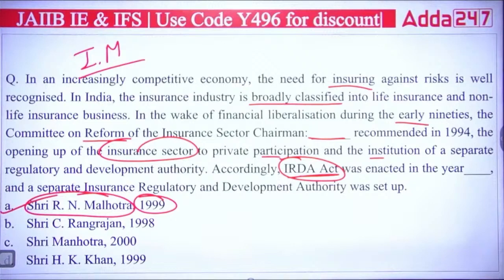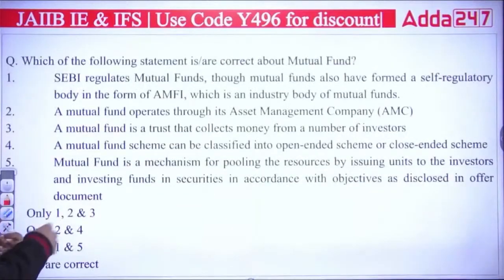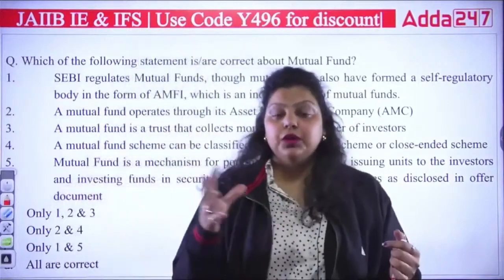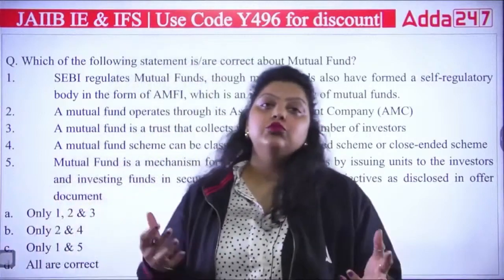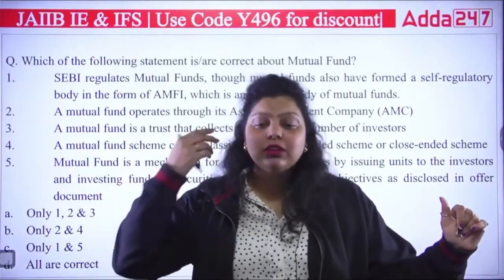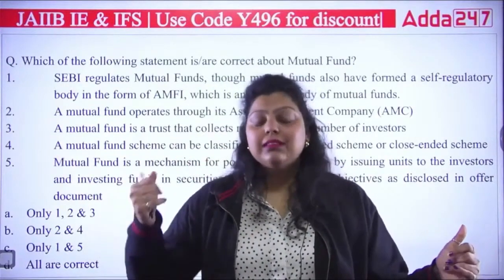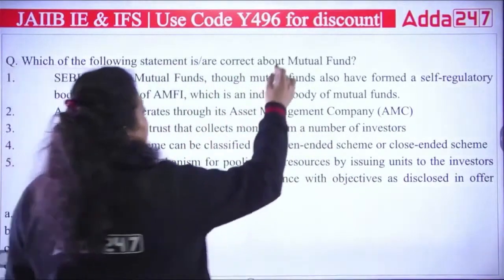So the right answer here is A, R.N. Malhotra committee. There are many committees which have been formed for different reasons, but when it comes to insurance, the Malhotra committee is fixed. When it comes to venture capital, the Bhatt committee is fixed. If you talk about the Rangarajan committee, or let's say the Narasimhan committee, a lot of these committees have been created. Now next, which of the following statements are correct about mutual funds?